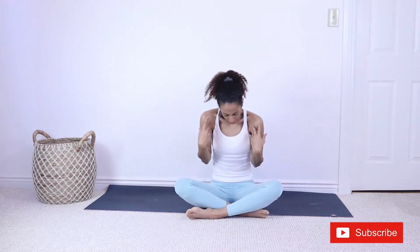Today we're improving our posture, so we're doing a lot of what we call heart openers, because most of the day we tend to round the shoulders when we are at our desk, when we are looking at our phone, when we are driving. So this is going to feel really great, especially early in the morning.